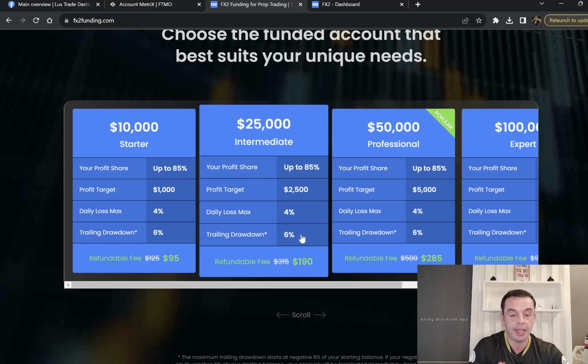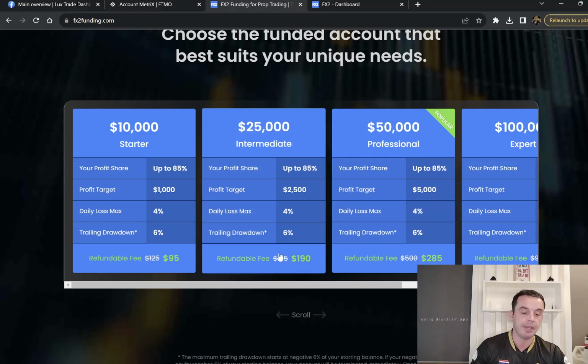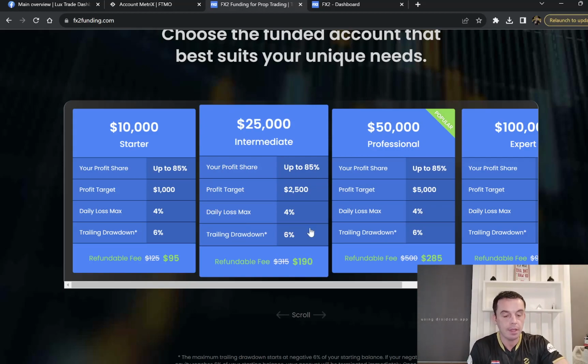Trailing drawdown, how it works is it actually trails the drawdown up until 6%. So you start at 25,000. Once you've made 6% profit on the account, the drawdown will then move to the starting balance and stay static there, which is a good point. And from there, you can actually build your account. So once you've reached 10%, you'll be able to build your account from the starting balance.